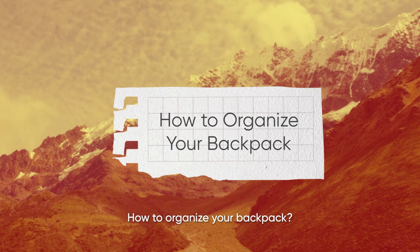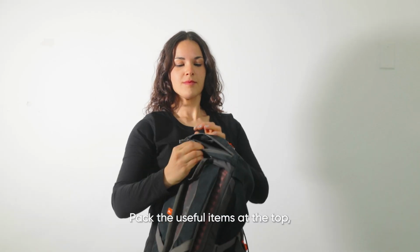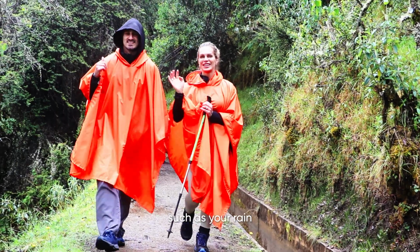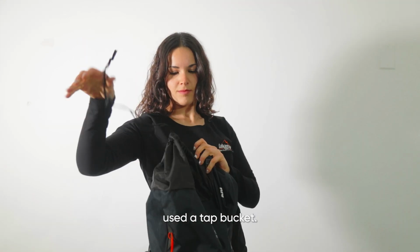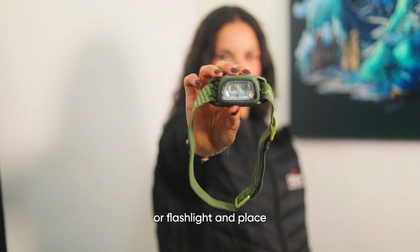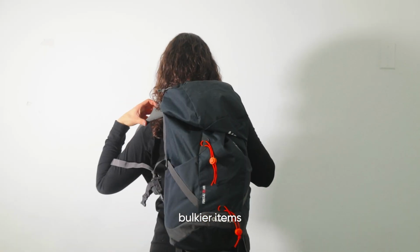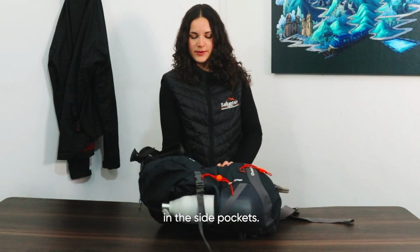How to organize your backpack. Don't worry, it may seem like a lot, but organization is key. Pack the useful items at the top, such as your rain poncho, emergency kit, and toilet paper. Use the top pocket for things you'll need the most, like sunscreen, insect repellent, or flashlight, and place bulkier items, such as your water bottle or trekking poles, in the side pockets.